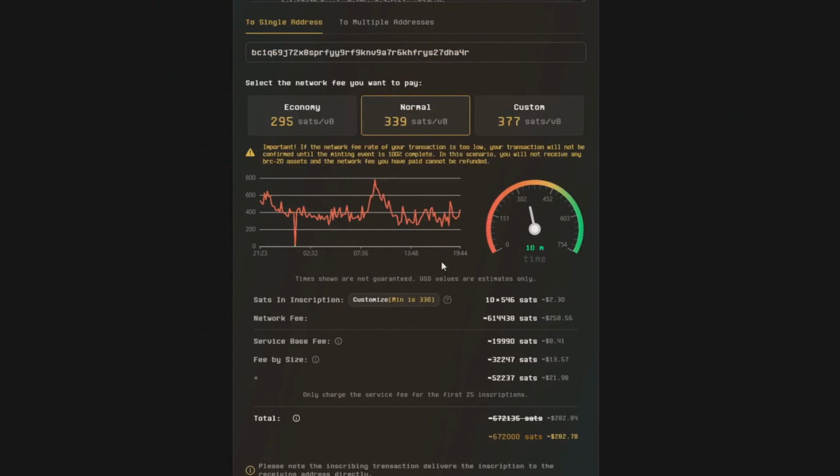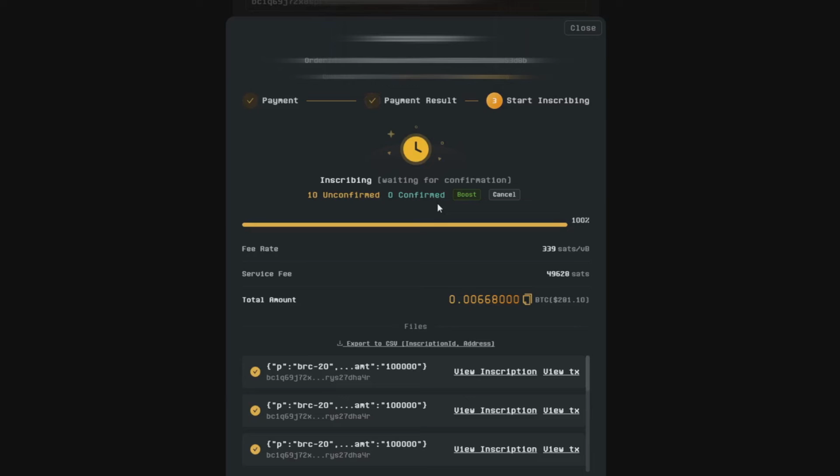Understood. And then we see that minting 10 of these will cost us almost $300. Then you click submit. And then once it's submitted, you will have to wait about 15 minutes for everything to be confirmed. And then you can start listing these tokens.